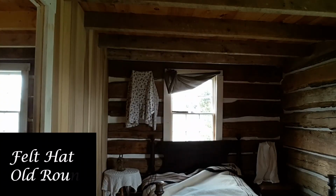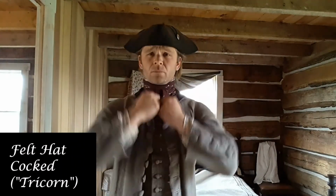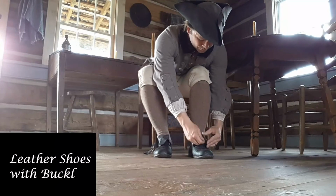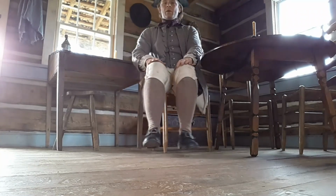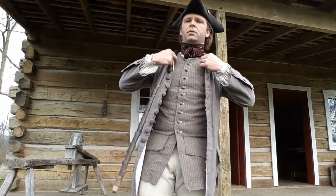It was rare to leave the house without a hat, whether that is an old felt round hat, a cocked hat, or a tricorn, or somewhere in between. Leather shoes with buckles complete the look. And with that, a man is ready to go about his day.